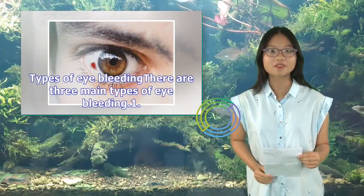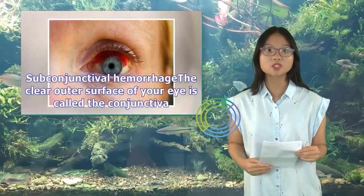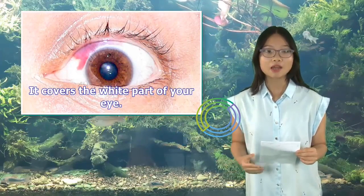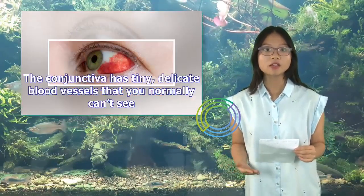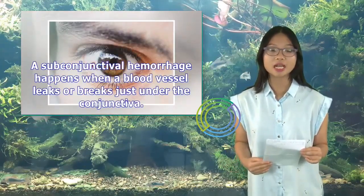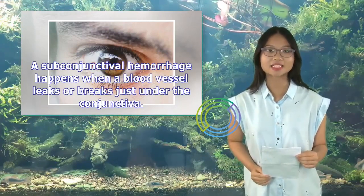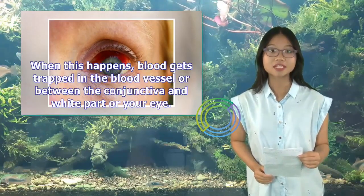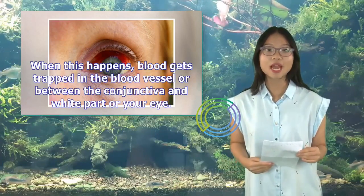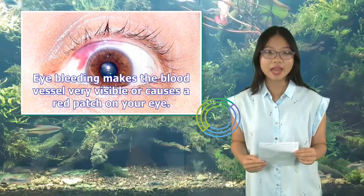Types of eye bleeding. There are three main types of eye bleeding. 1. Subconjunctival hemorrhage. The clear outer surface of your eye is called the conjunctiva. It covers the white part of your eye. The conjunctiva has tiny, delicate blood vessels that you normally can't see. A subconjunctival hemorrhage happens when a blood vessel leaks or breaks just under the conjunctiva. When this happens, blood gets trapped in the blood vessel or between the conjunctiva and white part of your eye. Eye bleeding makes the blood vessel very visible or causes a red patch on your eye.